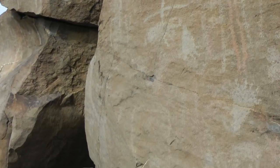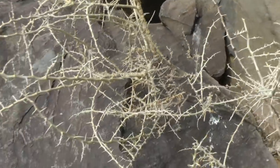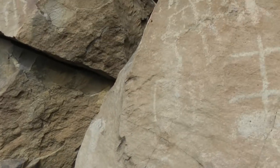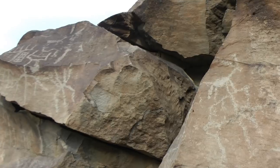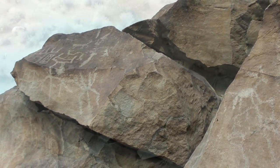Let me go around. Let's see if I can get closer. As you can see, there's all kinds of brush here. There's other archaic pictographs right here. But there you go. There's the bighorn sheep. Over there, looks like maybe a starburst, a lot of lines.